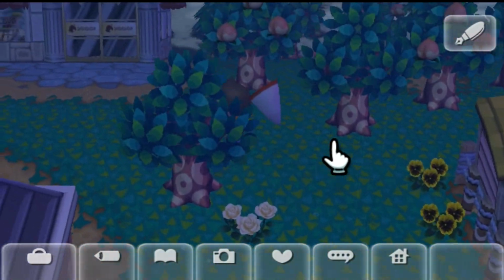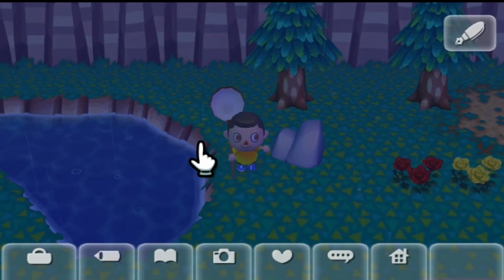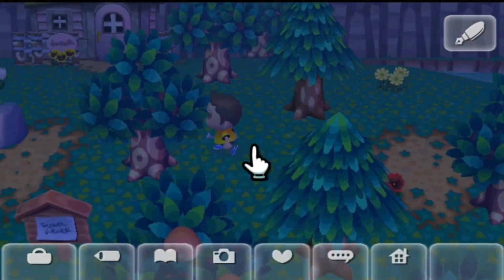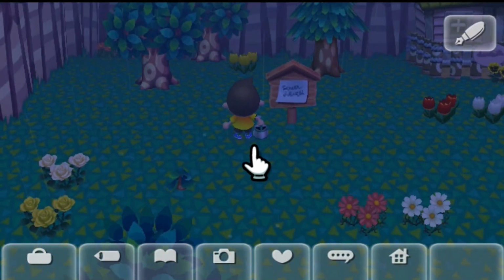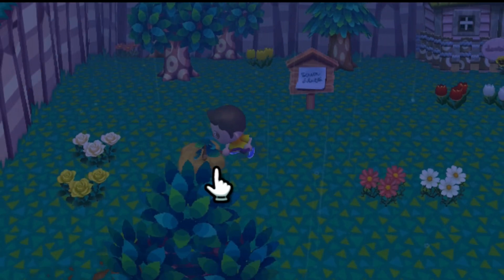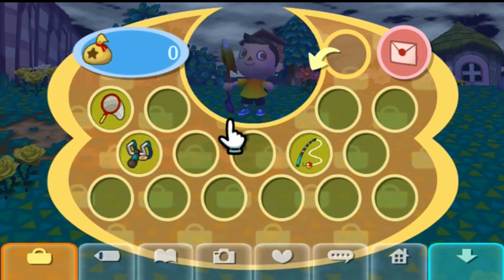So let's go ahead and just do a quick look around here, see what we need to do, since going to Nooks is not something we can do to start out here. We might as well just do a quick look around, see if there are any flowers that need to be tended to, and see if there are any holes that need to be dug. I don't know if there are going to be any anywhere here. That tree is not growing, which is a shame, but I kind of half expected that it wouldn't. I just placed it somewhere in hopes that it would wind up growing, but it did not.